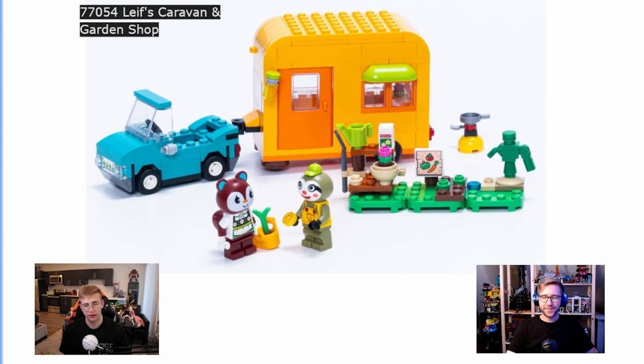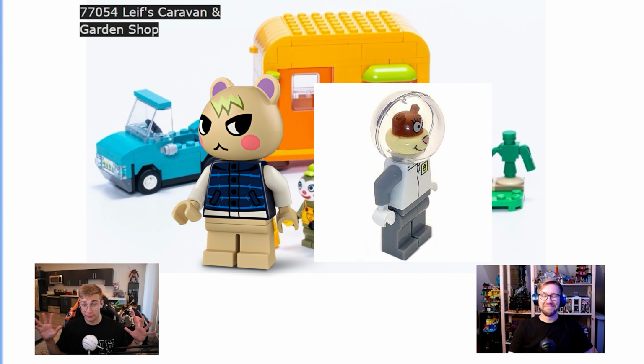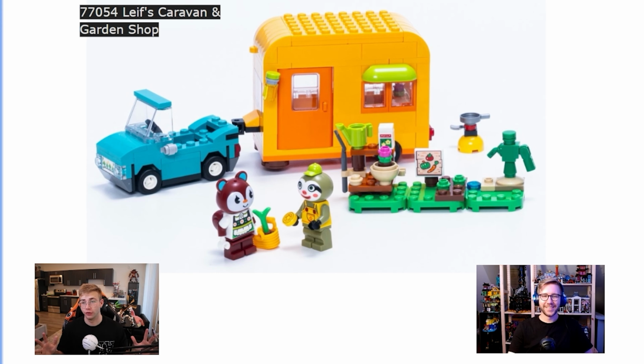And I do want to let you know that this would be only our 3rd squirrel minifigure, next to Marshall from Animal Crossing and Sandy from SpongeBob. So it's up there in the squirrel Mount Rushmore by default.